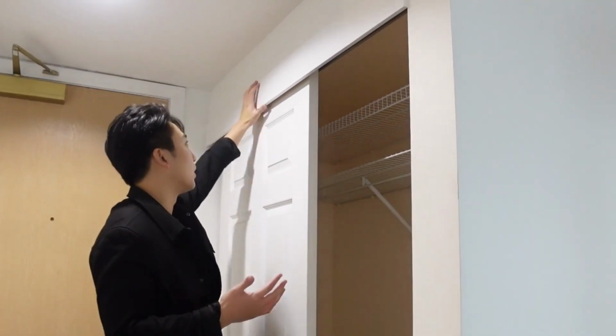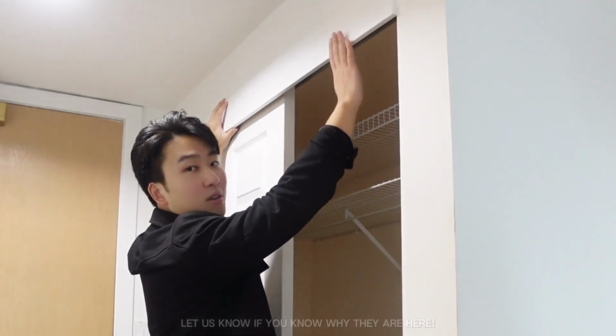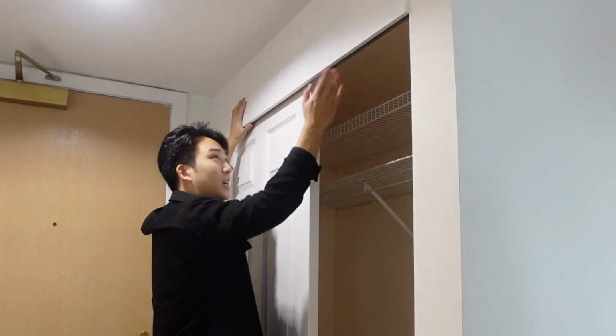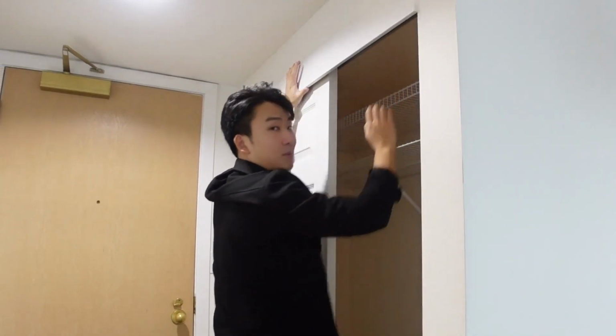But one thing I'm wondering is, why do they have this cover thing that comes down? Because it blocks a lot of the access to the space up here. So what I would probably do, this is super easy because this is an attachment, I would just remove this attachment so I get a little bit more access into this full space over here.